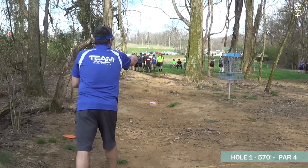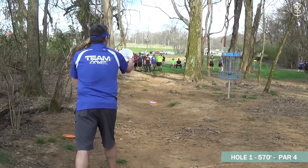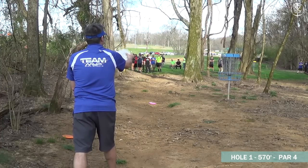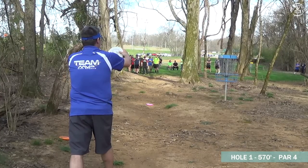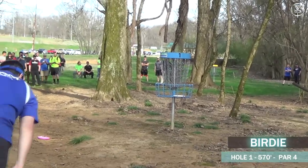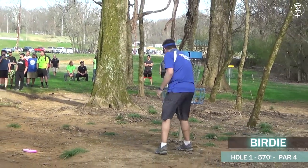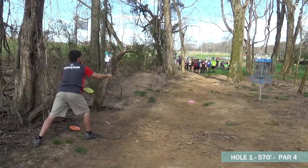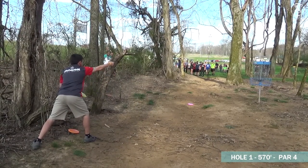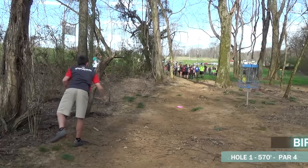Probably a pretty nerve-wracking putt here for Danny. Like I said, I think it's the first time he's been filmed, and you see a massive gallery right there. After that huge putt right there, he's got to feel like he makes it. Yeah. Up and in. That's a great putt right there. Looks like Logan skipped a little further than I thought. No problems for him.